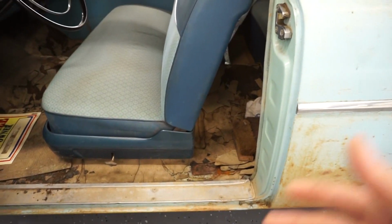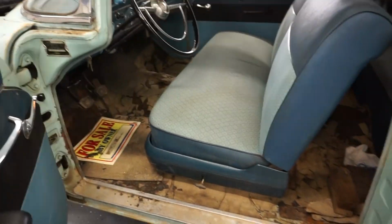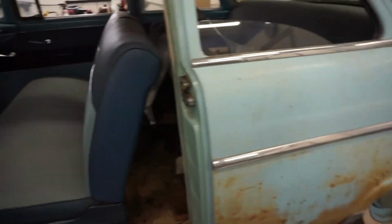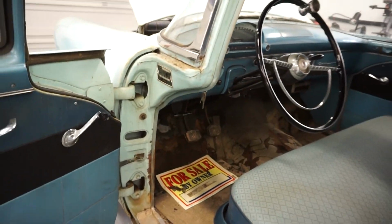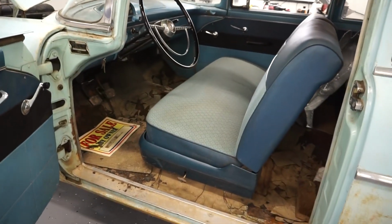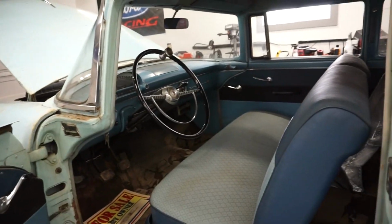And as you can see, the age has dried it out and cracked it, and it's essentially gone. And the same with the trunk back there. But they do make the full carpet kits for these cars, and why not? I'll throw in some carpet to match all this blue, and I think it'll look fantastic. Let me know what you think.